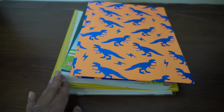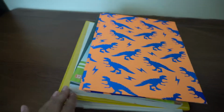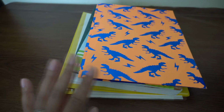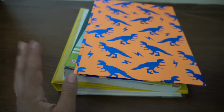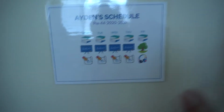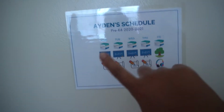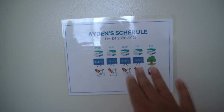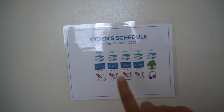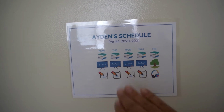Basically, I'm not going to be doing too much with him, especially to start off. We'll just see how the year goes, and I'll gauge exactly how things are going to be working together. So here is a look at his schedule. I made it really pre-K friendly for him. So we're going to do a lot of reading together. As far as math, this is basically just counting, sorting, things like that.